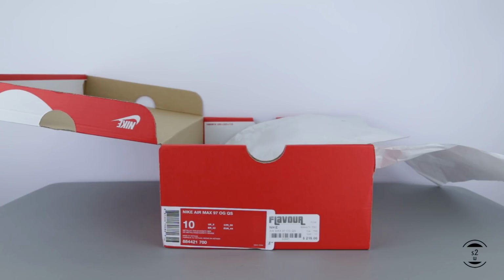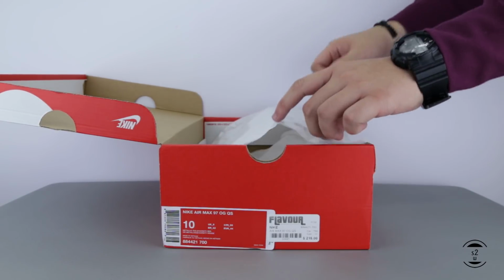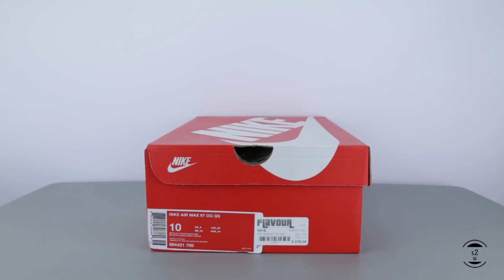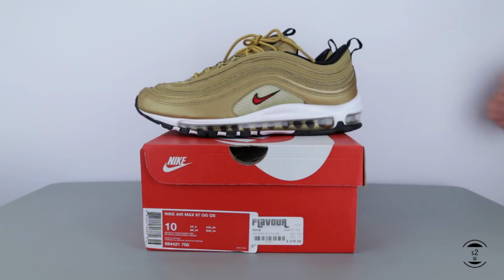When these re-released during Air Max month of 2017, I never really liked the look of these. If I had to choose, I was only interested in the gold and silver bullet colorway. I had a change of heart and luckily I was still able to grab these for retail from a sneaker store of a small neighboring city recently. So without further delay, let's take a closer look at these sneakers.